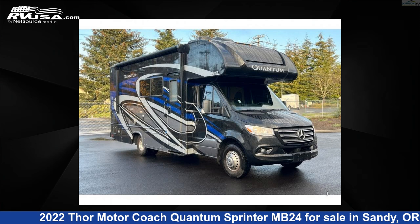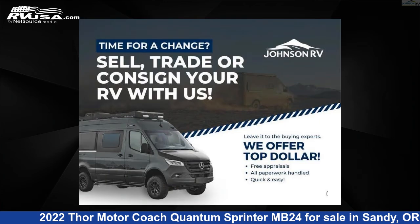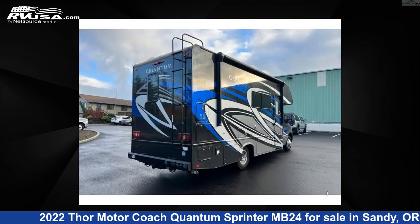This 2022 Thor Motor Coach Quantum Sprinter MB24 is a Class C RV. It is located in Sandy, Oregon, 97055 and is offered for sale by Johnson RV.